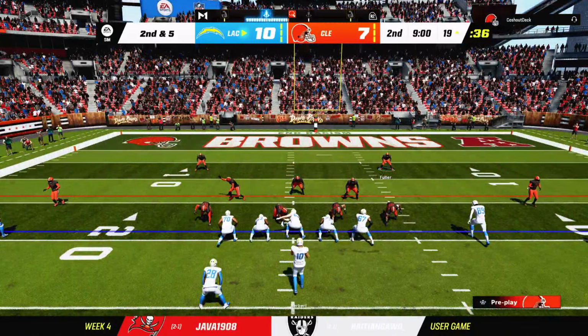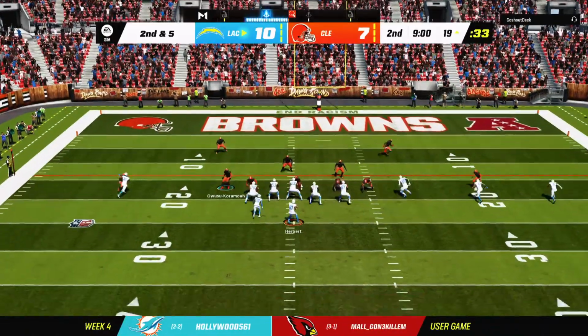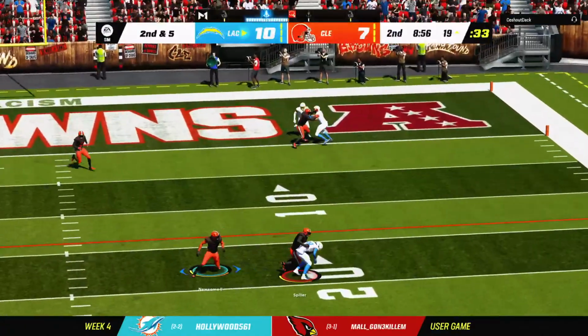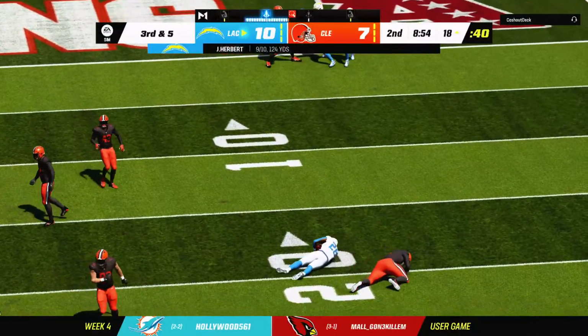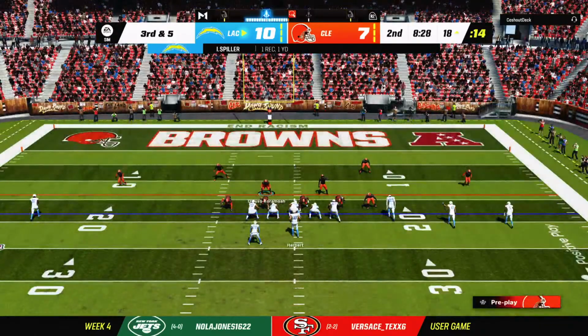The first down run got 5. Here's 2nd and 5. Now Herbert with it, looking to pass. And complete. Spiller out of the backfield. And he's brought down inside the 20 at the 18-yard line.